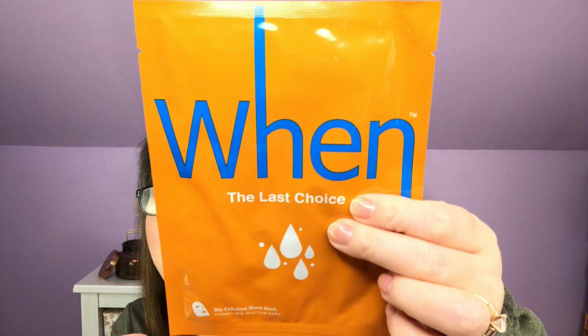All right, since I see it on the same page and I haven't ruined anything else in the box for me yet, I just dug for the When the Last Choice Biocellulose Sheet Mask. The Last Choice. Interesting name. Let's see what they say about it. It seems very thick for a mask. $5 for one.